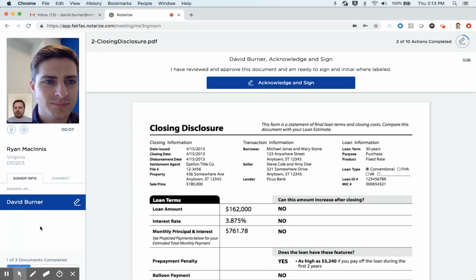Below that, you'll see my own name here, and then also the fact that we've already completed one of the 3 documents in this closing package here. And also here at the top right-hand corner, you'll see that I've got 2 of 10 actions completed here. One of the best parts about the Notarize platform is that it eliminates missed signatures. We're not able to finish this session until we've actually completed all of those signatures. So all that being said, I'll turn it over to Ryan, and he'll walk us through the closing.